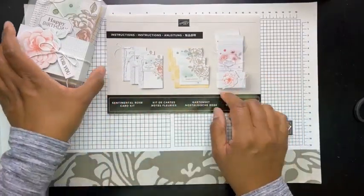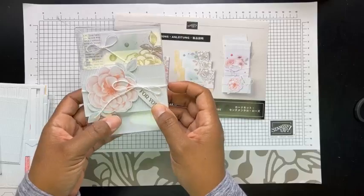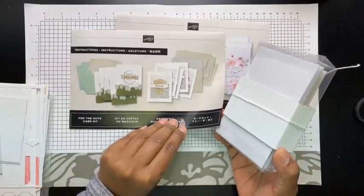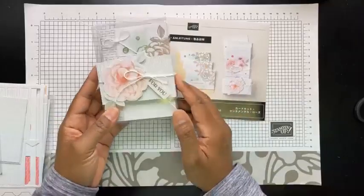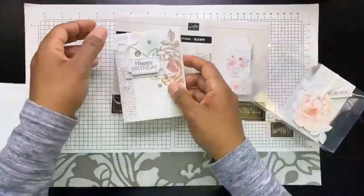This one is an awesome gift. You're going to get this cello box right here. You're going to get a belly band. Hi, Carol. I love that one too. I think you're probably talking about the masculine one, the For the Guys, or maybe you're talking about this one, but I love it too. This comes with this great box, and when you open this box, now this right here is a great gift.